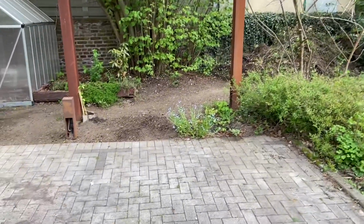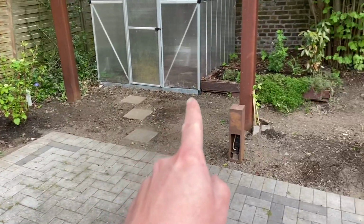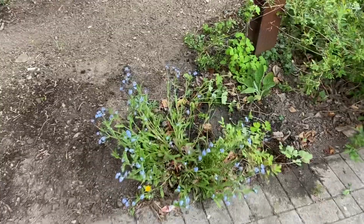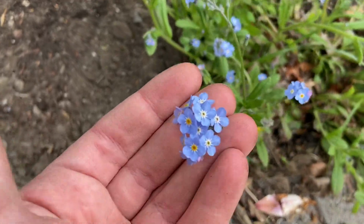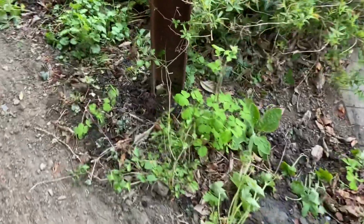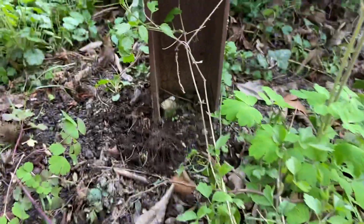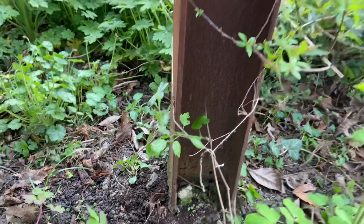Then I think the biggest difference is this entire garden bed was full with weeds, and I removed all of it. And it was quite a lot of work, but certain plants I kept, like this very cute forget-me-not. And just a few plants here and there. For example, we found this Clematis under all these weeds, so it will have a chance to shine a little bit more now that all the other green is gone.